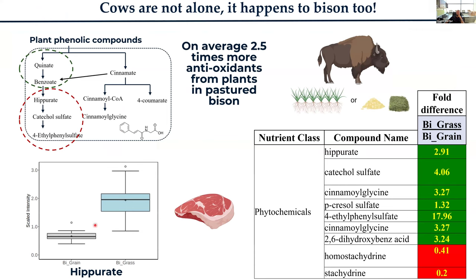Bison on grass have more hyporate than bison on grain, as well as p-cresyl sulfate, cinnamoglycine, and cinnamic acid mixed with the amino acid glycine. You can see that here also higher. This was also a very interesting finding. Stachydrine is actually a major phenolic in alfalfa.